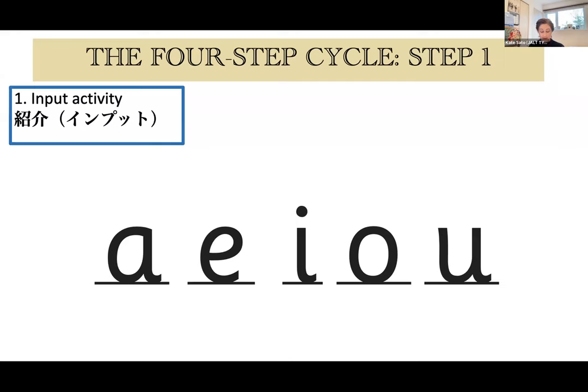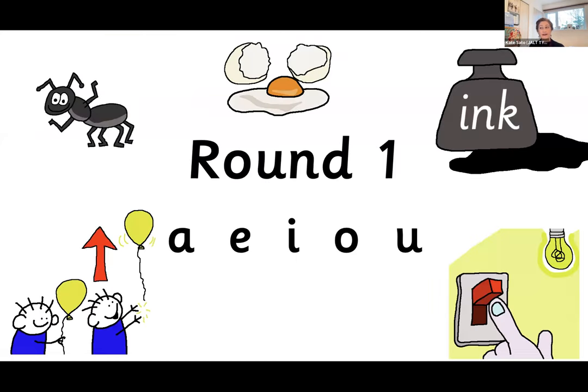Okay. So the input activity I use for round one is multimodal. It uses music, gestures, and visuals to enhance and deepen the phoneme and grapheme connection. So I recommend doing that too. So you're connecting these letters to symbols and sounds. So we've got ant, egg, ink, on, and up.